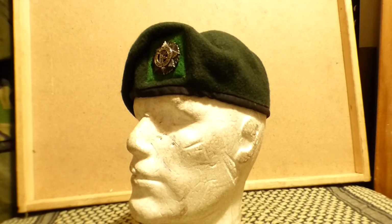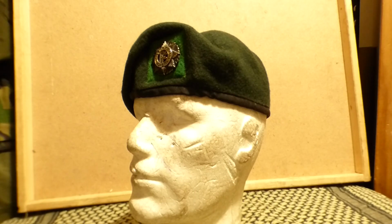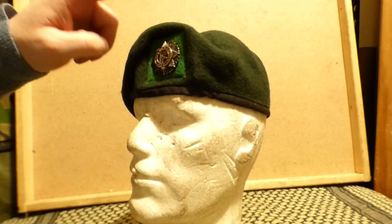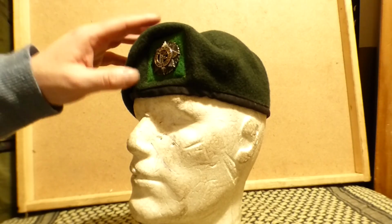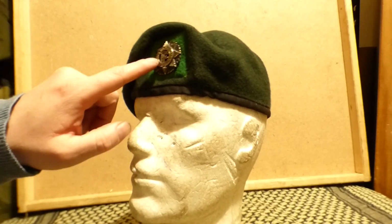Now, at the time in Fort Benning in Georgia, in the 60s, they wore green berets. The Rangers were a sort of long-range patrol group, special forces. So that's where the green comes from in their berets, I believe. This is what I've been told. And the emerald green is obviously for Ireland behind the cap badge.